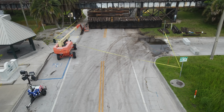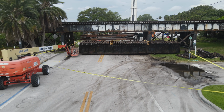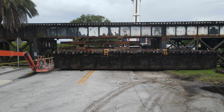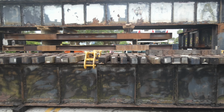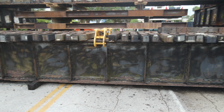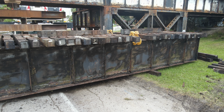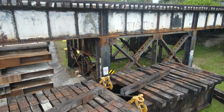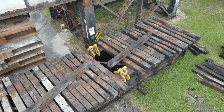Now let's take a closer look at the replacement span. Coming from the Sebastian River, it is likely from the unused side of that bridge, since that is what they have been dismantling in my previous visits there. Over the next 2 days, crews would replace the ties on it and make any other necessary repairs to prepare it for train traffic again.